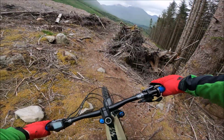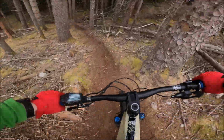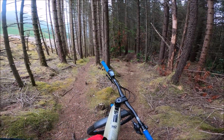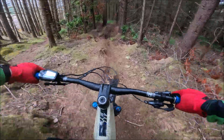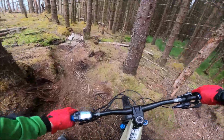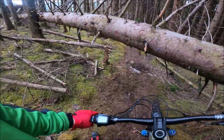Okay, this one's called Tactical Nuclear Penguin, and then it goes on to the deer trail. Let's try it out. Oh, come on. I split already. Left or right? We'll go right. It's the same bloody trail. Tree down. Looks like there's loads of trees down this trail. I think we're goosed with this one.